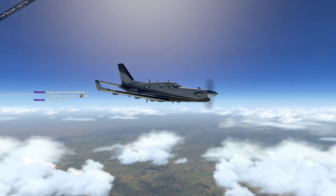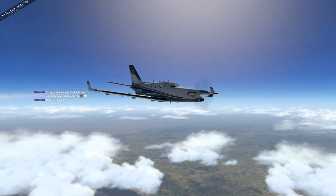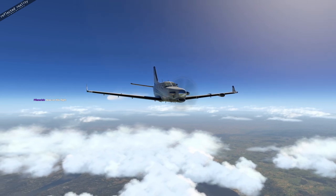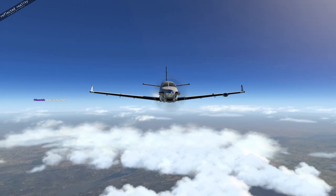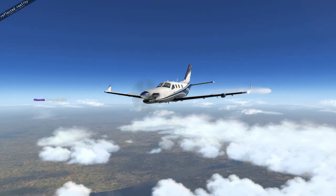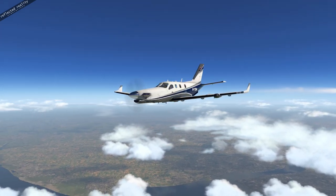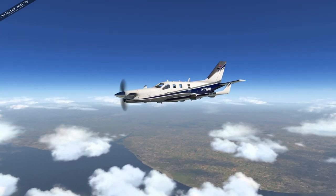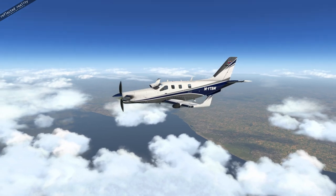And it just looks beautiful. It's a weird thing because I hated the look of the TBM. I used to see them all the time at Bordeaux, the French military ones, I think they're the 700s, they look a bit weird anyway. But I never really liked the look of it until I got this one. And then I'm like, man, I only ever want to fly the TBM now. It just looks stunning, you know?